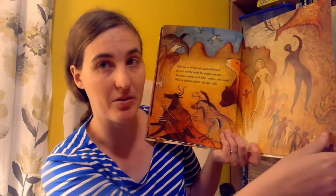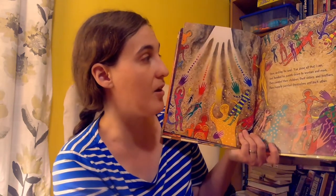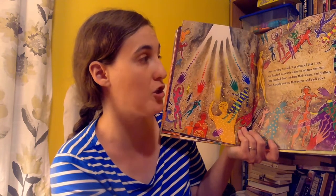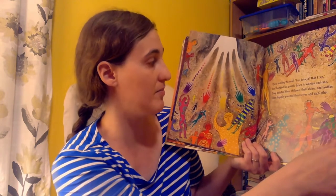Look at all the animals and people. Then resting, he said, I've done all I can, and handed his paints down to woman and man. They painted their children, their sisters and brothers. They happily painted themselves and each other.